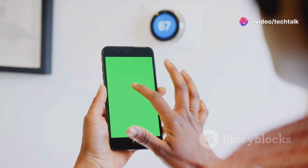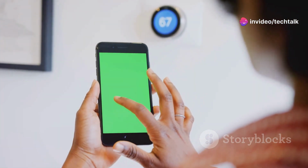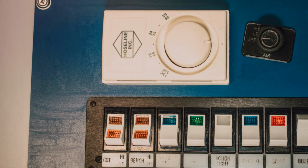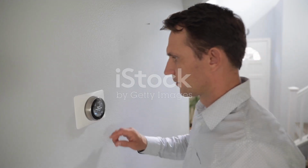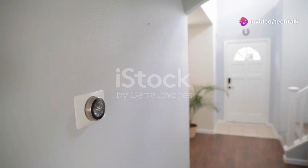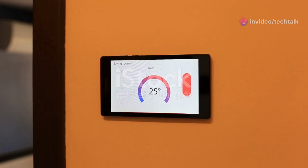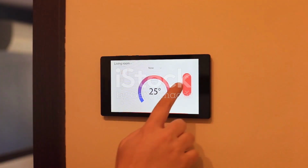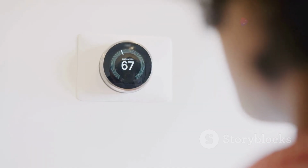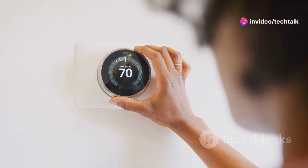Smart thermostats. These devices are not just about controlling the temperature, they're about creating an intelligent, responsive environment in your home. These aren't your grandpa's thermostats. They're sleek, modern, and packed with features that make your life easier and your home more efficient. Smart thermostats are like mini computers for your home's heating and cooling. They learn your schedule, adjust temperatures automatically, and can even be controlled remotely via your smartphone. They use advanced technology to save energy, save you money, and make life a whole lot easier.